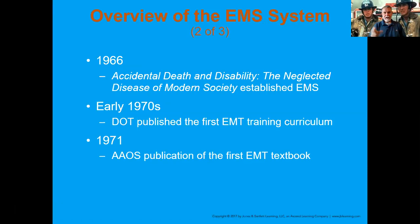Once we get back into class, I have excerpts of that outside all of the testing rooms. Just kind of the history behind this was pretty incredible. So again, be familiar with that paper. You don't have to read the entirety of the paper, but you do have to understand that it recognized that we needed more care here at home when people were injured.